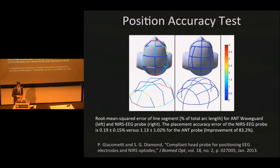We also looked at the accuracy of how controlled is the spacing between these positions on the scalp. You really want to be very careful in how you locate things on the scalp so that you can have reliable, repeatable correspondence to the brain. So here we're measuring how equidistant are these electrode locations along the scalp. And again, we ended up with a significant improvement over a standard EEG cap. So we're doing all right in terms of positioning mechanically on the scalp.